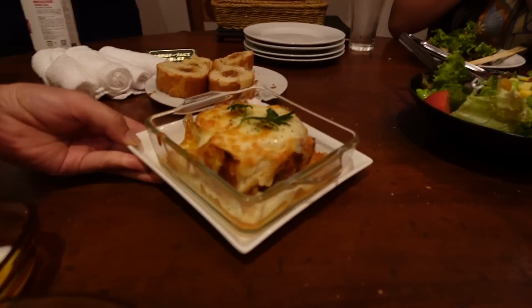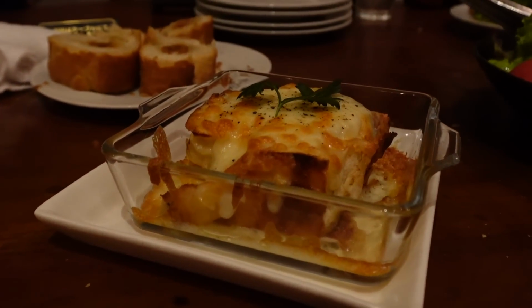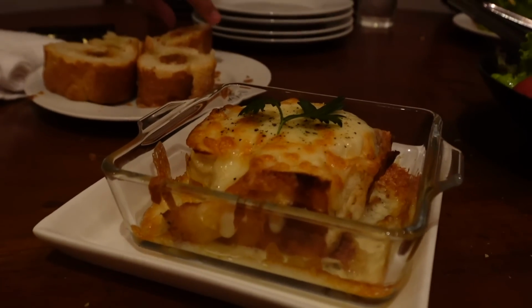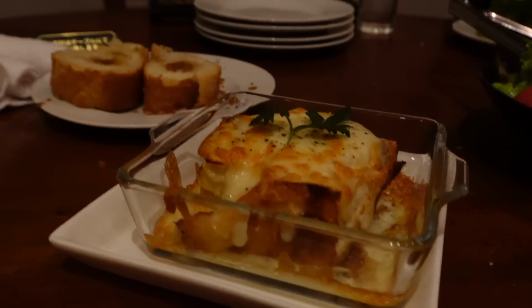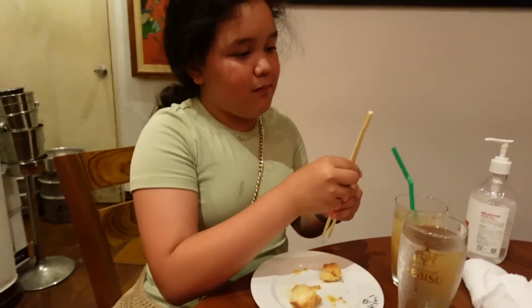And this is our new item. We have the pizza bread. Ooh, I saw that on the menu. Looks like this one. Nice. Yes. And obviously it has garlic in it. Thank you. Yeah. What's your thoughts on the garlic bread? Good? Yeah? The garlic bread is definitely a crowd pleaser.